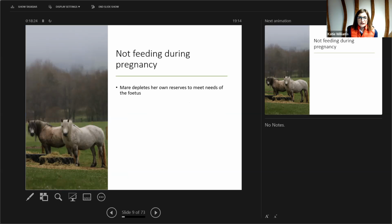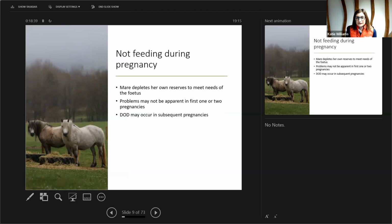What happens if we don't feed the mare during pregnancy? Well, for some number of pregnancies, maybe 1 or 2, possibly even more, you might well get away with it because she's actually depleting her own reserves to meet the needs of the fetus. But what tends to happen, and especially in mares that are bred from repeatedly and in quick succession without having a break from pregnancies, then you may find a developmental orthopedic disease or DOD problem later down the line. And that's because she's over a prolonged period of time depleted her own reserves.